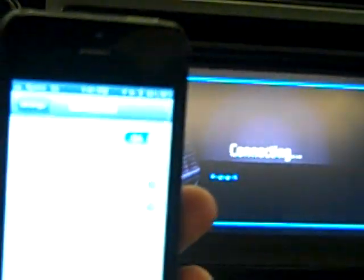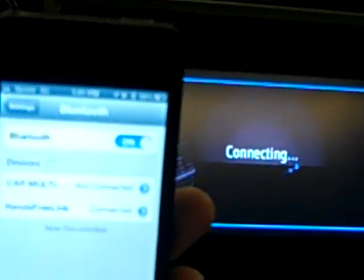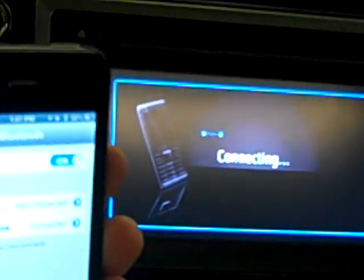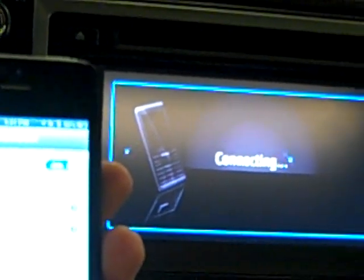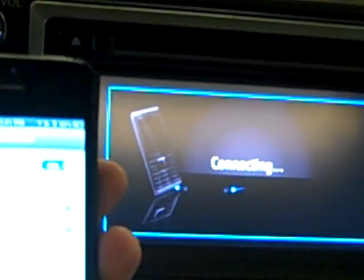Now, if you have got music on your iPhone in iTunes, it's going to immediately start playing it. Keep the volume down so as not to violate any YouTube laws and regulations with playing music that I didn't make myself. So we're making a connection for data, we're making a connection for contacts, and we're making a connection for Bluetooth phone calls.